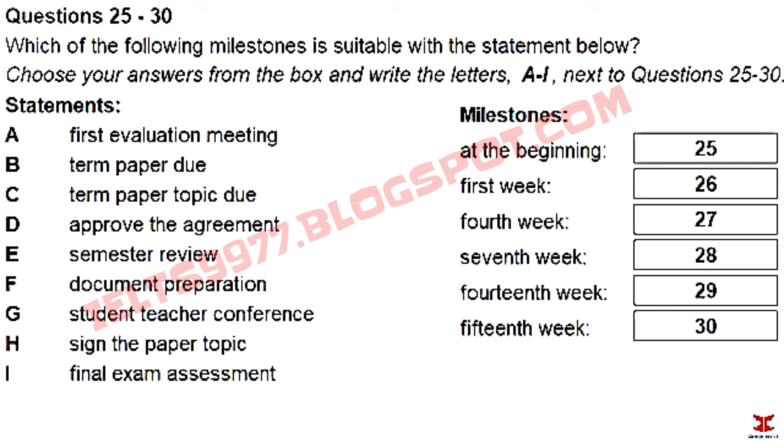Regarding the term paper, the first thing is to choose a topic. It should be related to your teaching work. You should let me know your term paper topic by the end of the first week of the semester. Will you be observing me regularly in the classroom? Yes, and during the fourth week of the semester, we'll have our first evaluation meeting to discuss my observations.